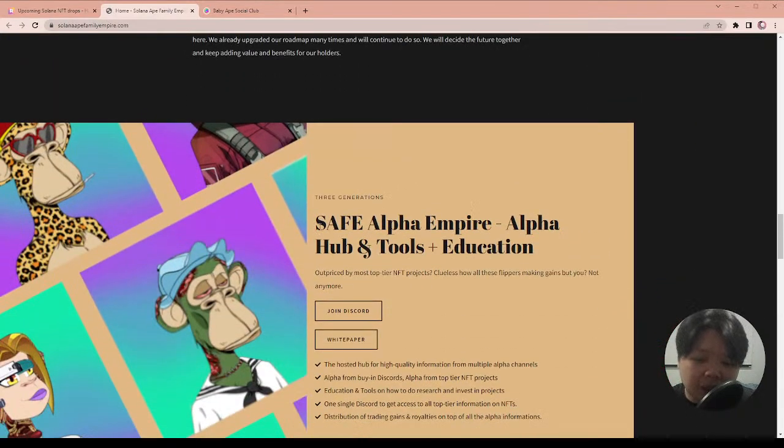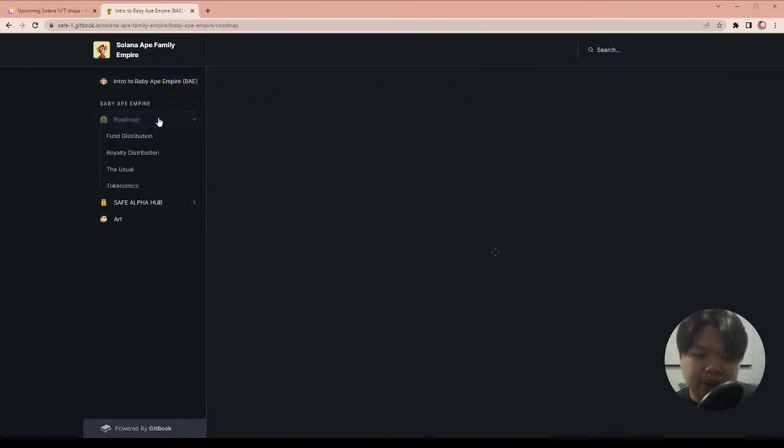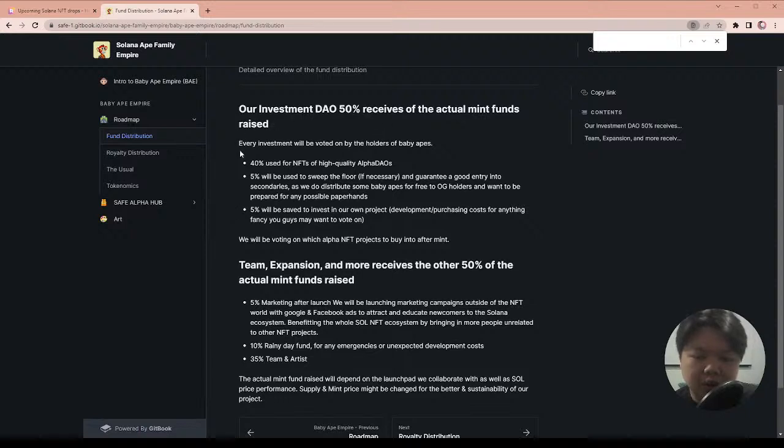Not too impressed by this. However, if they do have an alpha hub with tools and education, it could be quite valuable, right? People over there would be talking about the latest projects. Let's see the white paper. Yeah, could talk about the latest projects and everything else. Our DAO investment, 50% receives. Okay, I don't think English is their first language. Right, so this is where their mint money is going to go.